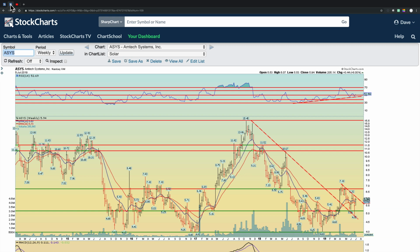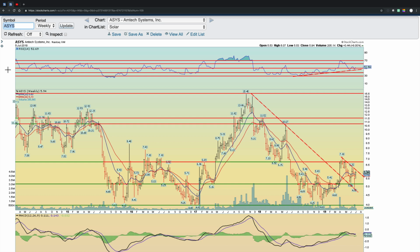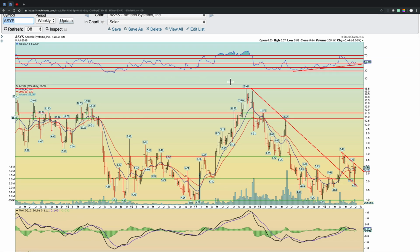So let's go through the top 10 names in the ETF. So Amtech Systems, ASYS, this one has been in quite a downtrend, but this downtrend was broken in about April of this year, and we broke out of the downtrend, and now we've been consolidating in this bull flag formation. We're at the very tail end of that bull flag, and it looks like we want to break higher again. And so this is a great opportunity to consider a long position, because once this breaks, the next move towards 7 is pretty much booked. But what happens afterward is a very possible move to the 10.50 area, 10.75. So a lot of upside.